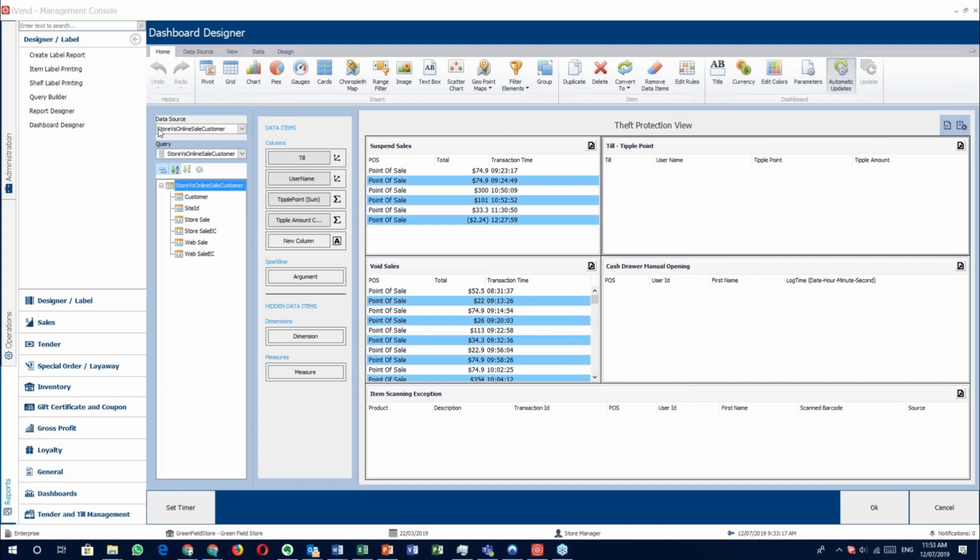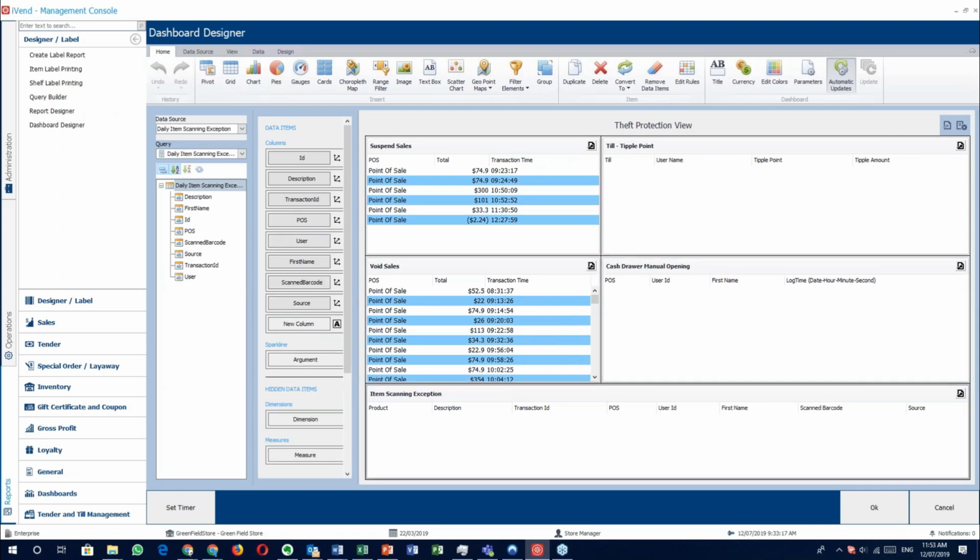Okay, and the data source for all these dashboards, depending on which widget you're using, you see it's all different widgets and what's associated with it. The data source is actually the query builder. So the query that gets set there is used to build these views that you have. As you can see, you've got choropleth maps and scatter charts and geopoint maps and filter elements. All of those things are there. You can use them.